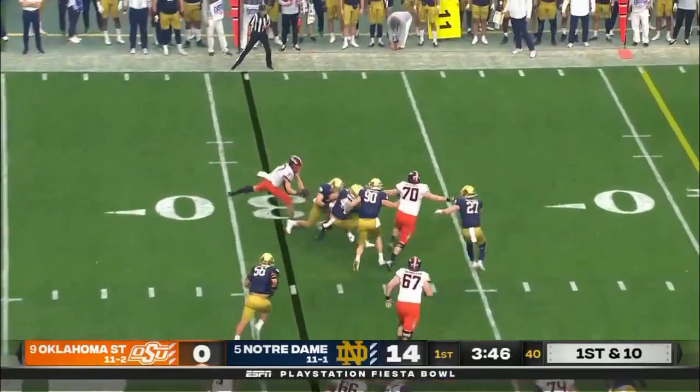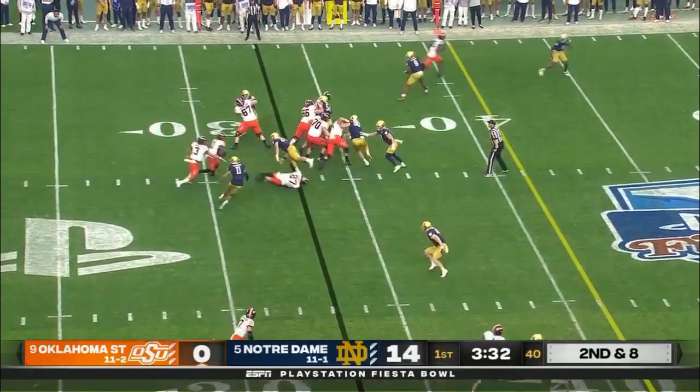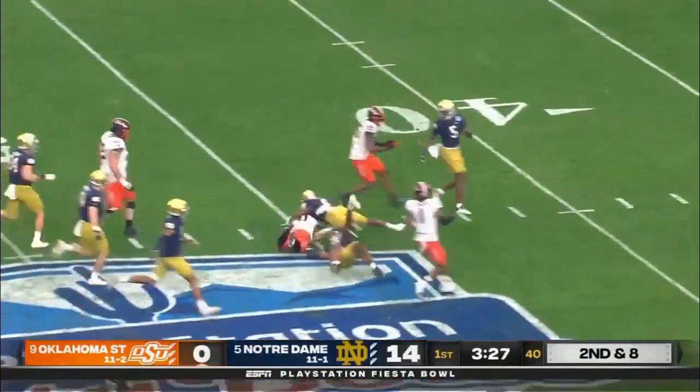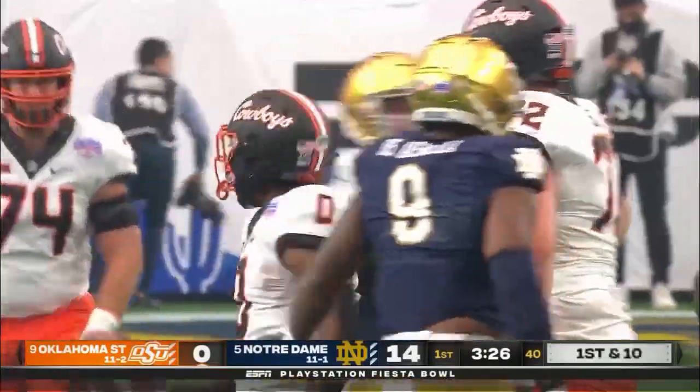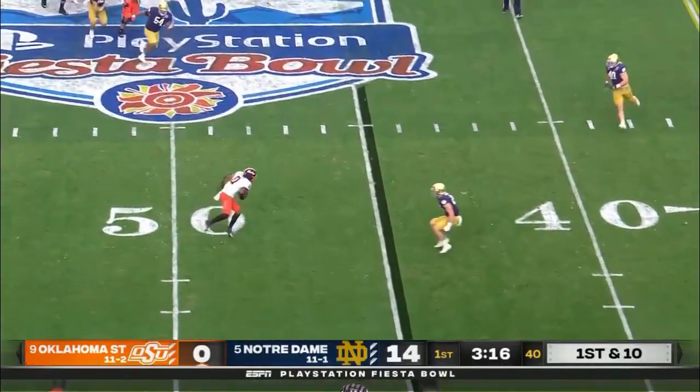LD Brown back in the lineup for the first time. Run it again with Brown. Breaks a tackle, a spin move into the secondary. And LD Brown crosses the 50. And spins off a tackle, another chunk run. Swing it to him in the flat.